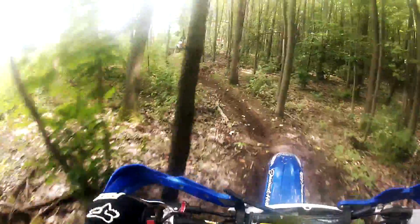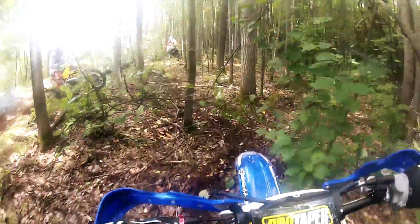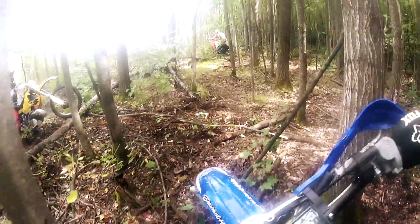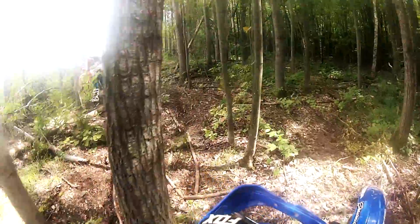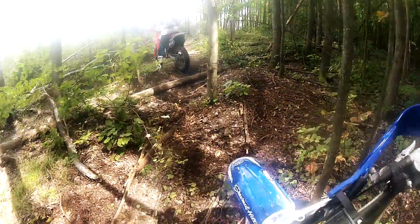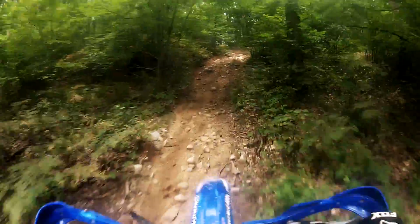It's a twisty, turny, rut-ridden, rocky trail. And it's just fun. There's logs here. You can see Zach's trying to get over there, and Ty's trying to get over that log there, and he stalls it out. And it's fun. There's log crossings and route crossings. There's something for everybody. There's dirt, there's mud, there's climbs.